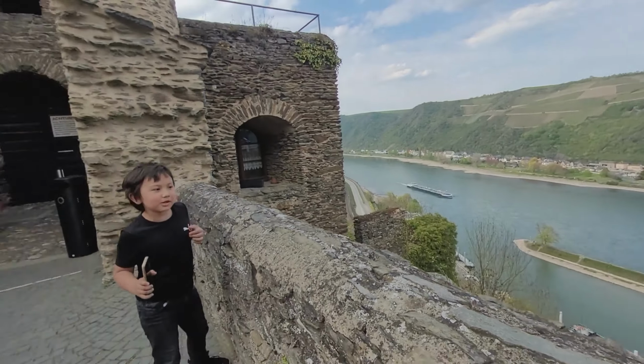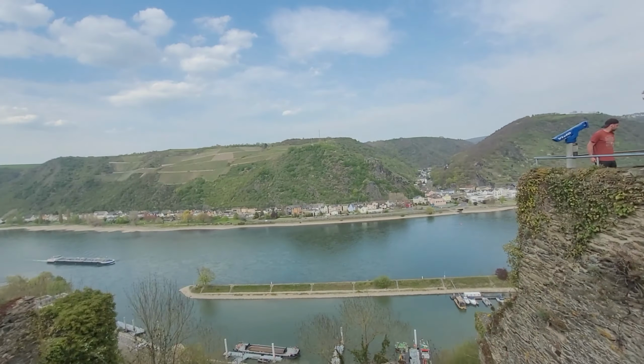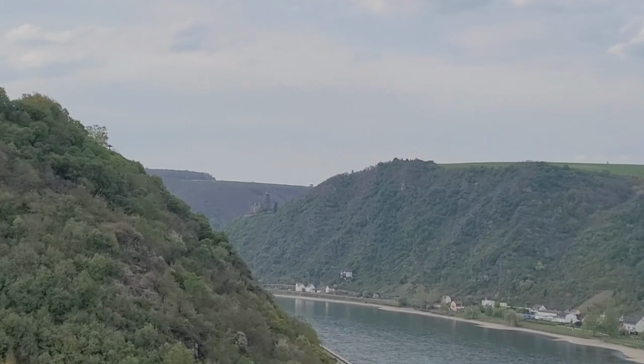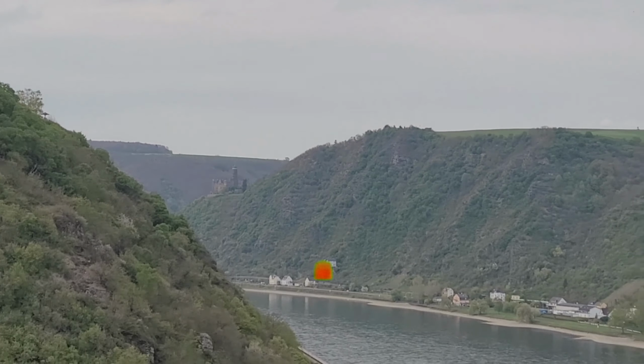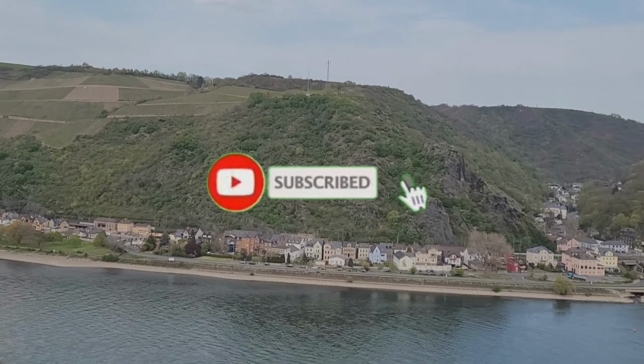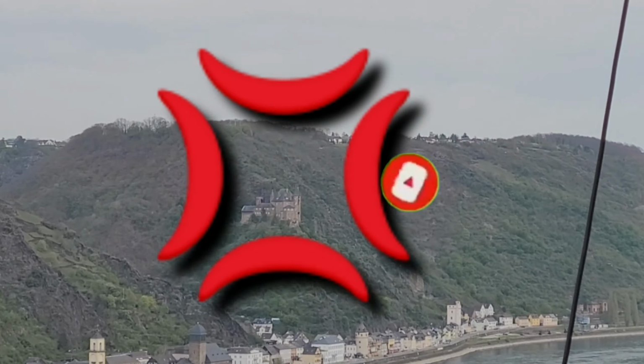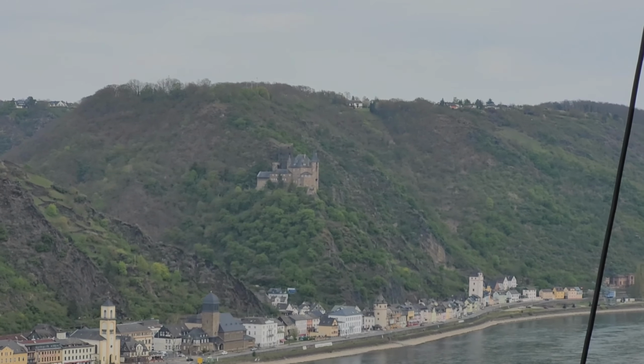By the other castle. Look, there's a ship. See, it's not even the mountain. Yeah, there's another castle far away. There's another castle there. Down there, see?